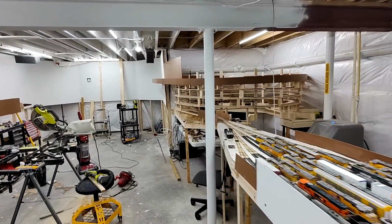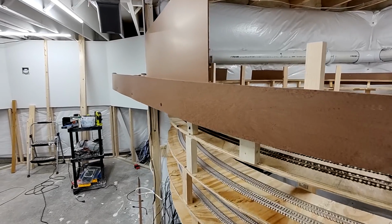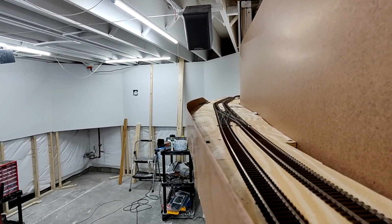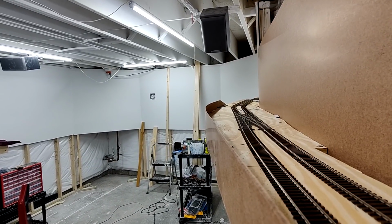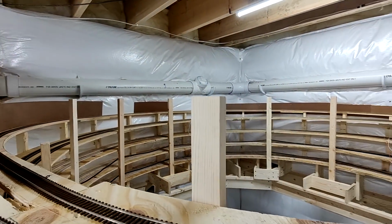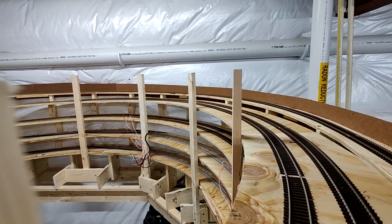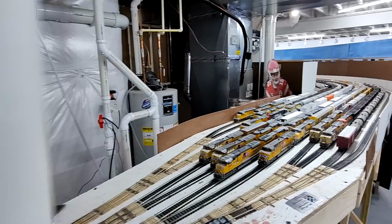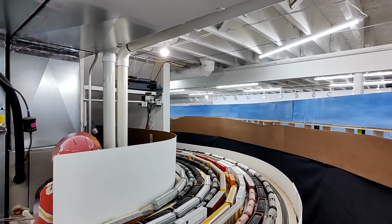So the reason why we did this, or why I did this, is so that I can run trains continuously on their own. If you just have one crossover, or one flyover it's called, you're basically going to end up with one long continuous single track main line that just goes around twice. So to maintain the integrity of the double track main line, we had to have a second crossover.